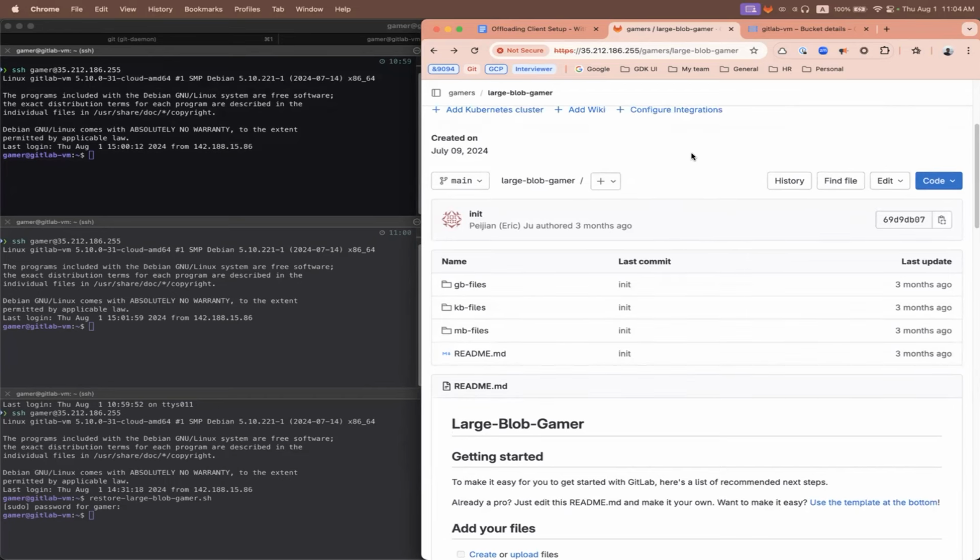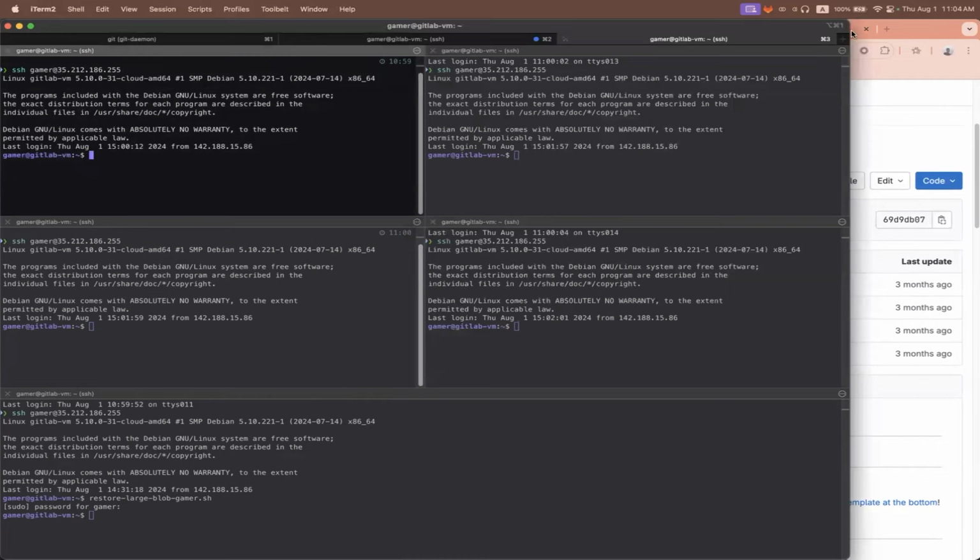So on the right side here, this is a test instance of a GitLab server, where I have already set up all the requirements on how to enable this offloading feature. And on the left, I'm going to have a quick demo on how this will affect the size of the repo and how we can do it. So first of all, I SSH'd into our test demo VM.